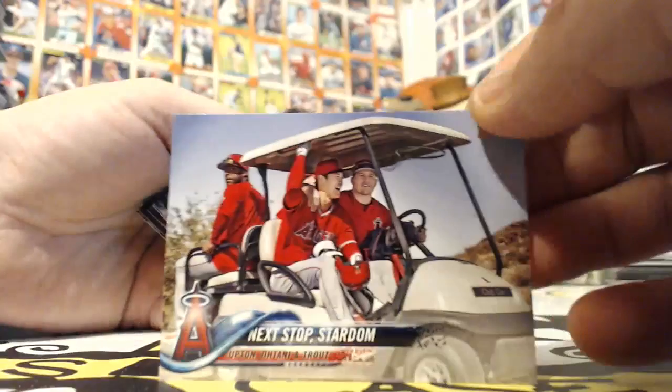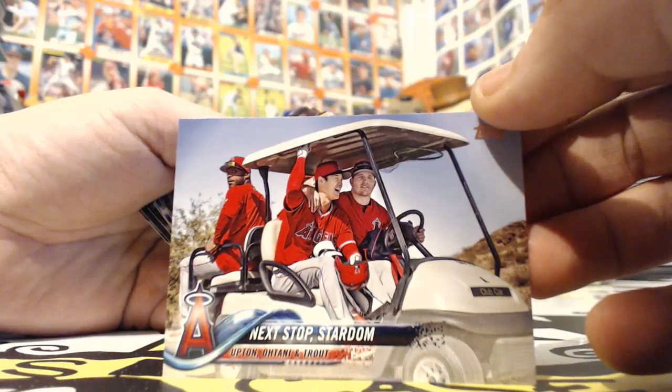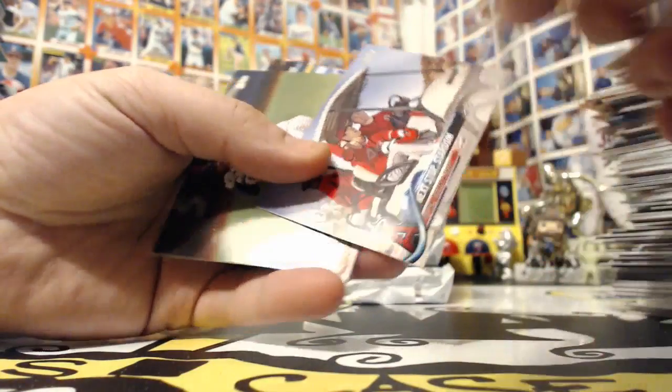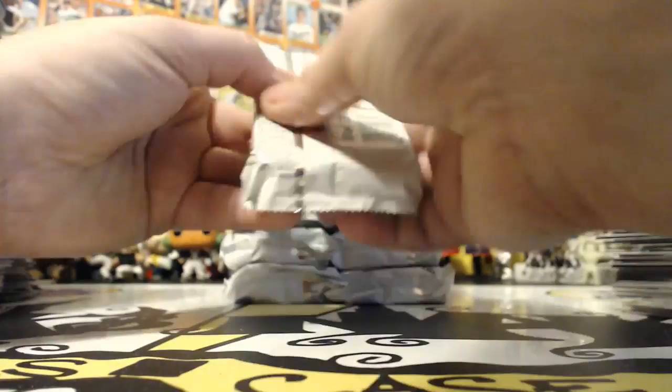This is so cool. Trout and Ohtani. I know Ohtani was starstruck by Trout when he came there. He's a very humble dude. All right, 9 more packs to go.